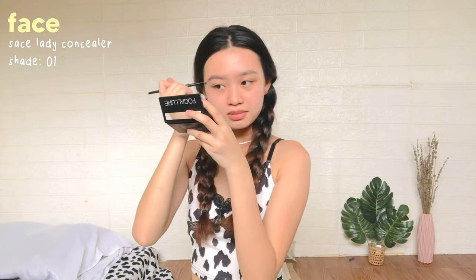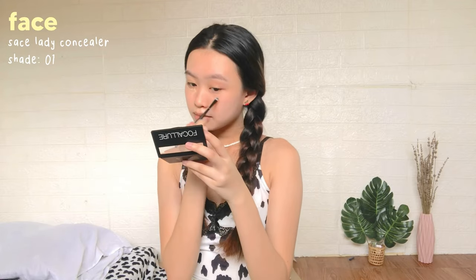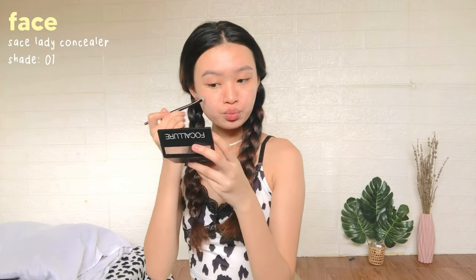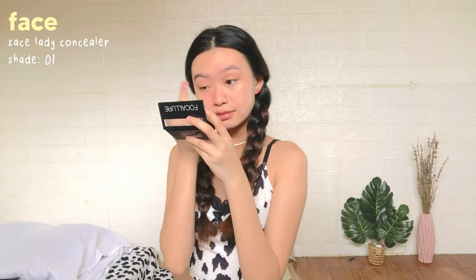So next is the concealer. And I'm gonna be using this concealer from Sassy Lady. This is the shade number 1. Next guys, I'll lift my dark spots and eye bags. Eyeshadow, I'm gonna be using this Sassy Lady eyeshadow palette.